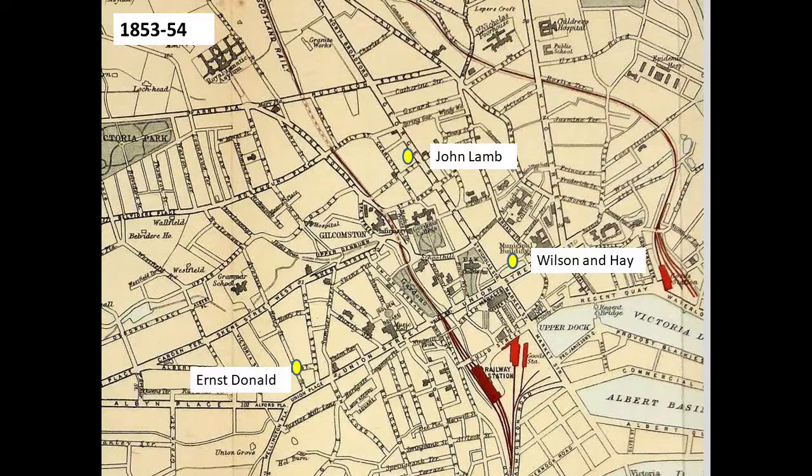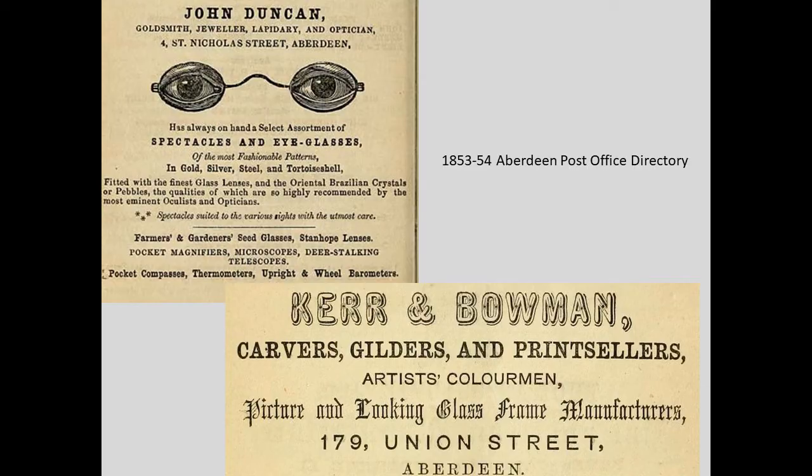Wilson and Hay's competition included John Lamb, who submitted 12 photographs and won 3 medals in the 1853 exhibition. Lamb opened a permanent studio on 233 George Street that year and placed an advert in the Aberdeen Journal around the time of the exhibition in December. He announced that his photographs were available from 3 local retailers, including John Duncan, a jeweller, and Kerr and Bowman, carvers, gilders, and print sellers.